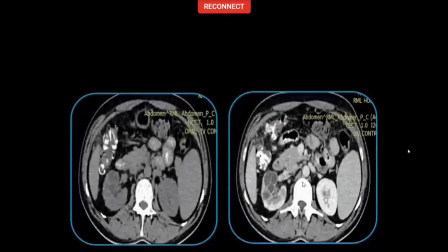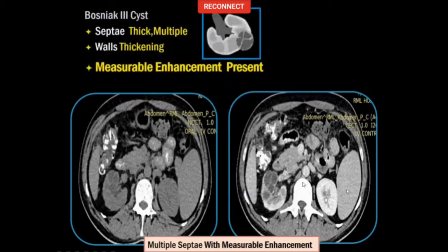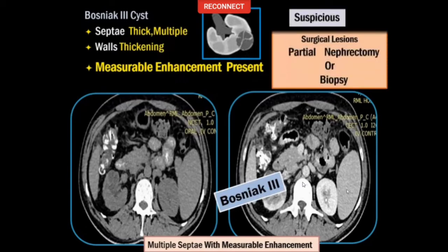Now, moving on, here on the NCCT and the CECT images, you see that there is definitely a difference in the attenuation. There are multiple septations, some of them are thick. Wall thickening can be appreciated. There is measurable enhancement in the lesion. And this is the typical appearance of a Bosniak 3 category cyst. And these lesions always are considered suspicious. They warrant a biopsy. And these lesions will require a partial nephrectomy. They just cannot be left alone.